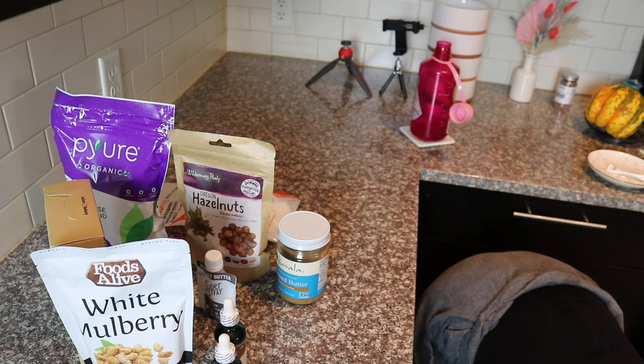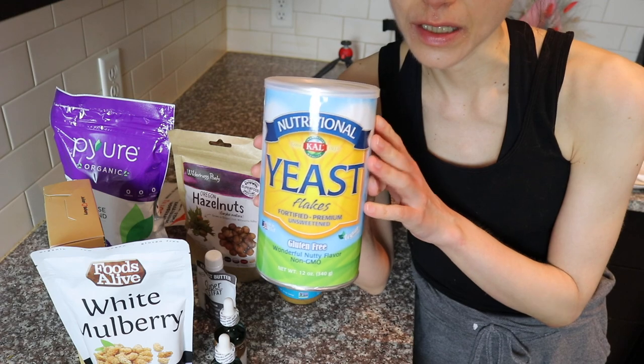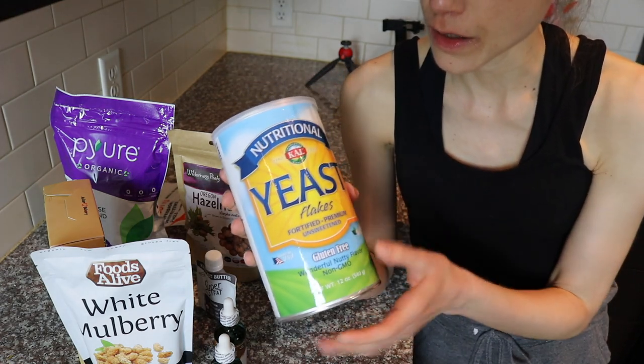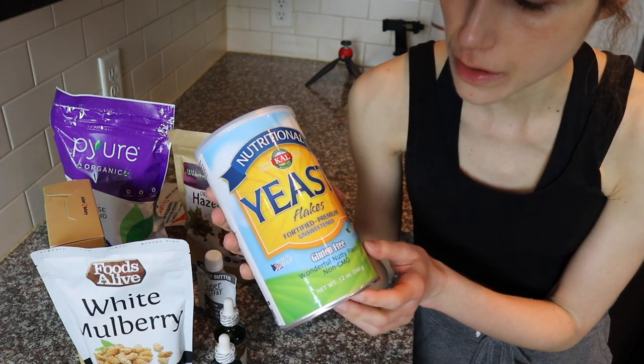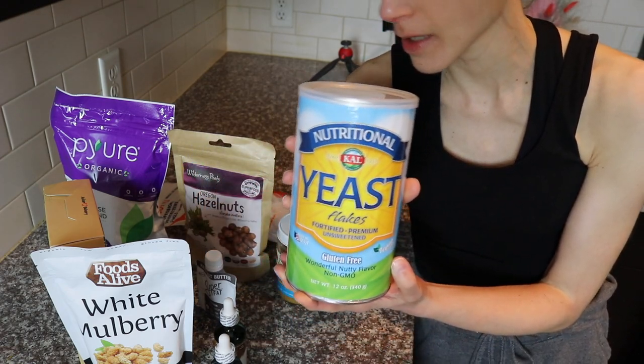And I got my nutritional yeast. This is my favorite brand of nutritional yeast. I've tried many. This KAL Nutritionals, unsweetened. This is so good. I love putting this pretty much on everything.